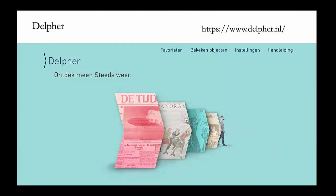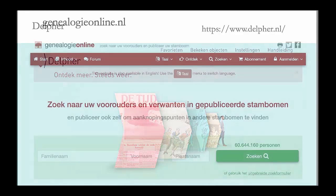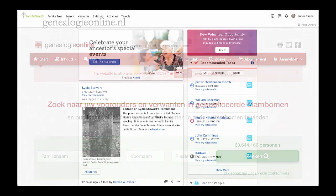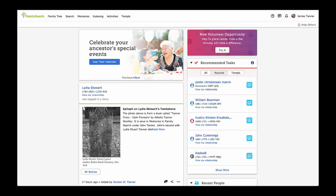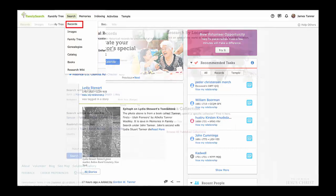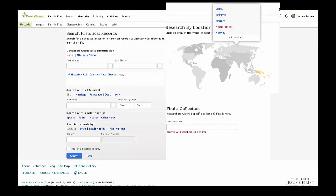Delpher.nl can search more than 120 million pages from Dutch newspapers, books, and magazines from 1618 to 1995. Genealogyonline.nl is a Netherlands online family tree website with over 63 million people in family trees. The free FamilySearch.org website has a specific collection of records from the Netherlands. You can view the collection from the drop-down search menu by selecting the Records link. Next, click on the map area for Europe and select the Netherlands from the list. You can scroll down the list to see the records.